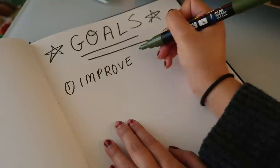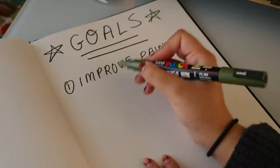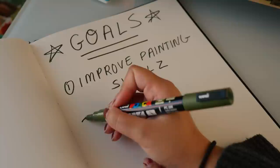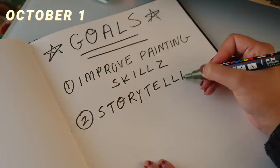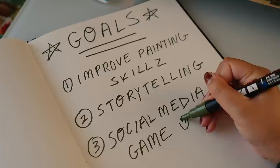But seriously, these are my goals for this month and what I want to accomplish in the next 31 days. First, I really want to improve my gouache painting skills. And second, I want to improve my storytelling skills and make pieces that have a really clear story. Three, I want to up my social media game, fire emoji. I want to make fire painting reels this month.